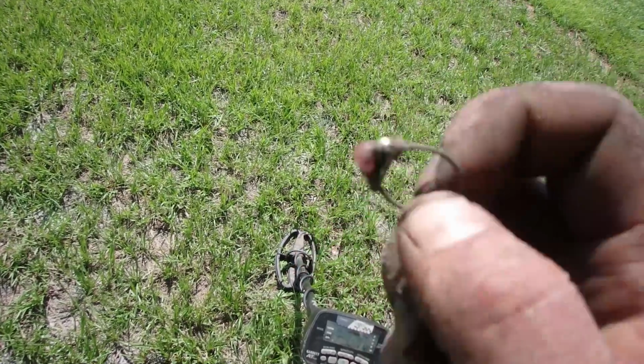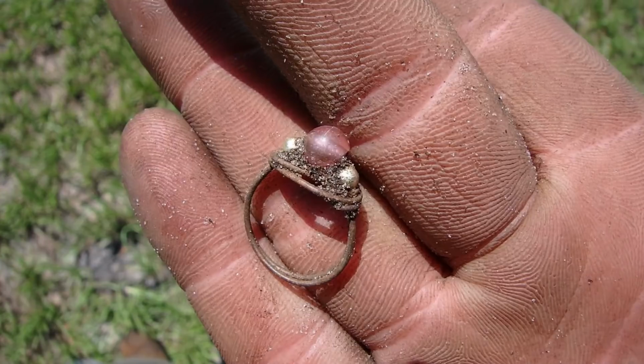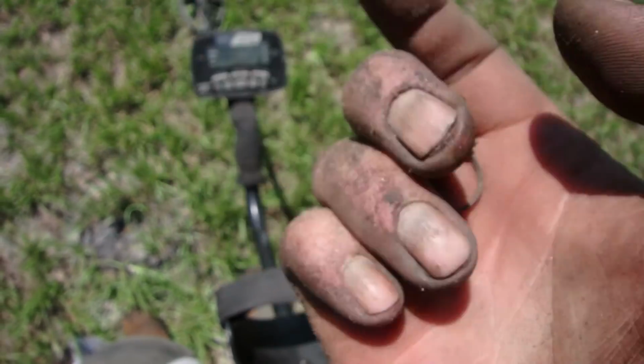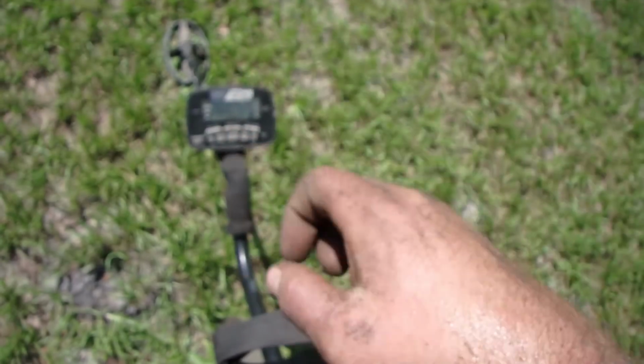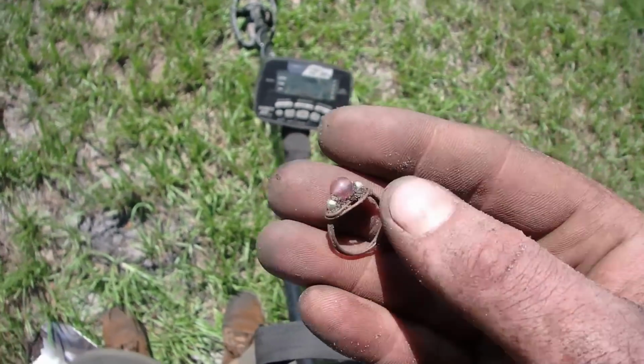Well, I officially found a ring, but it is a junker ring. Looks handmade. It's like copper wrapped around with a couple stones on the top, but it's a ring. It's my first ring in a long time. Probably out of a 25-cent gumball machine.